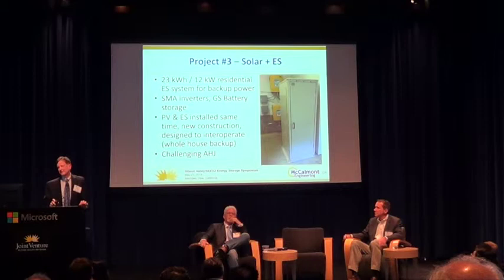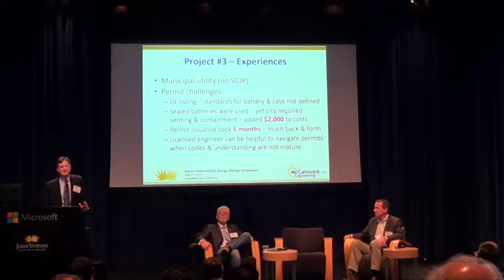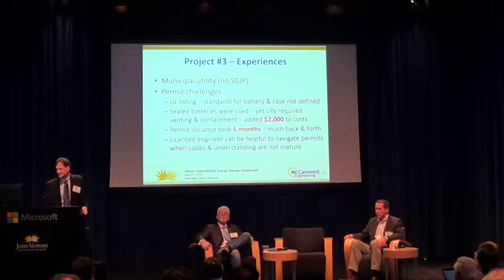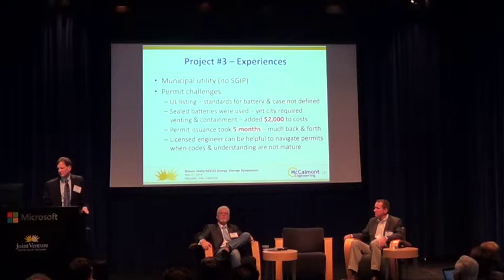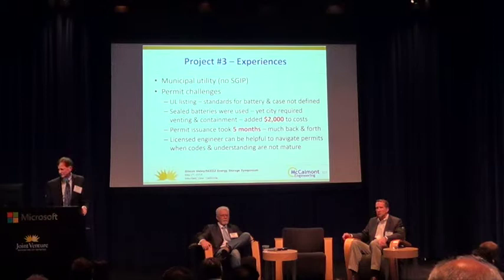Another issue, the batteries were sealed lead acid in this case. There's no liquid electrolyte in these batteries. They have virtually no outgassing. And yet the city required venting and containment for the batteries. So that added about $2,000 to the cost. So it was a complex permit issuance. It took about 5 months, a lot of back and forth with the city to resolve all of these questions. And so the key point here is a licensed engineer can be helpful to navigate the codes and the understanding in obtaining these permits.